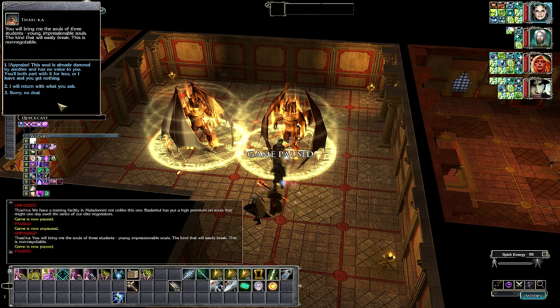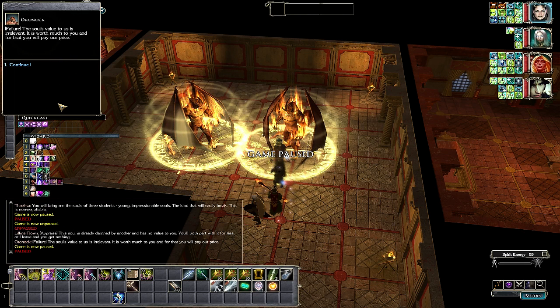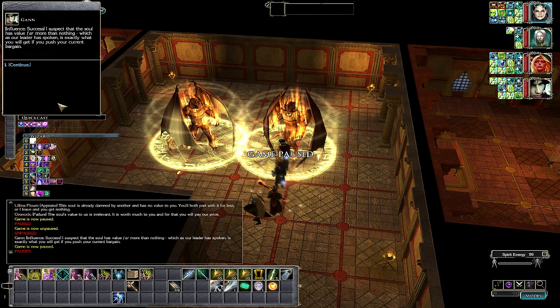His soul is already damned by another, and has no value to you. You'll either part with it for less, or I leave and you get nothing. The soul's value to us is irrelevant. It is worth much to you, and for that you will pay our price. I suspect that the soul has value far more than nothing, which, as our leader has spoken, is exactly what you will get if you push your current bargain.